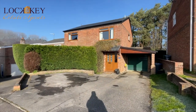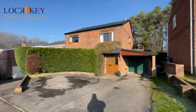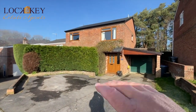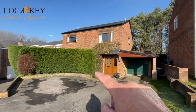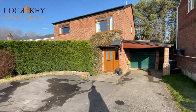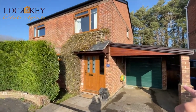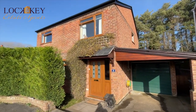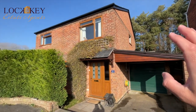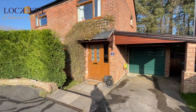You could use the garage. Most people don't. This hedging over the years has grown up to give you a nice little line of privacy from when you're sitting in the lounge when we go in. There's a little storm porch there. Let's go through this door. Let's take a decent look around. Just before we do go in, there is side access, which we will check out later. There's a bit of access and a storage shed behind, and then we'll show you that lovely aspect at the rear, the views that you've got with this property.